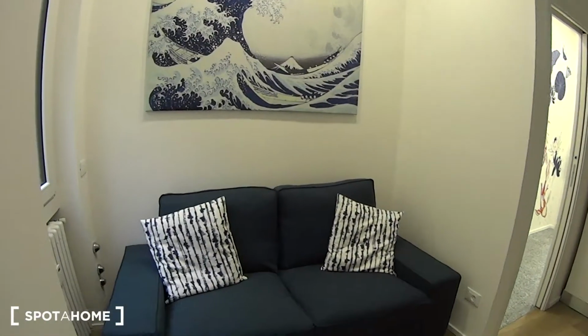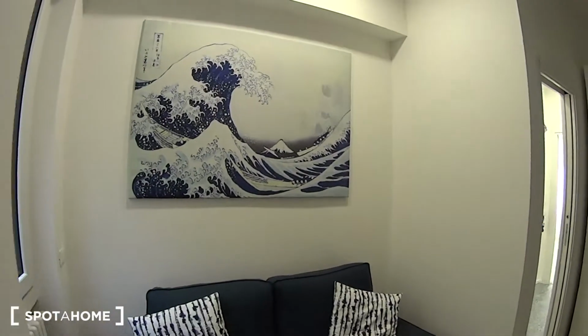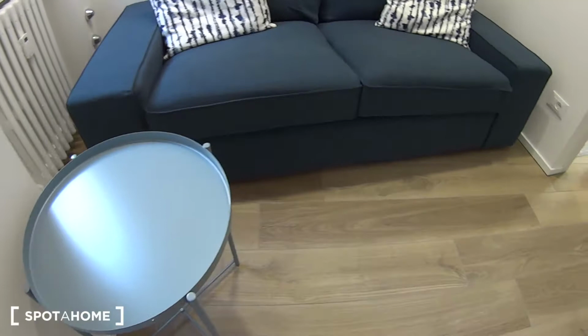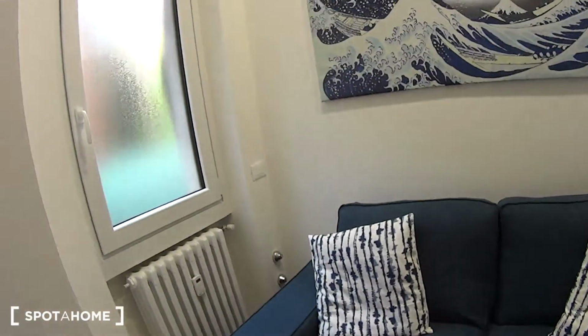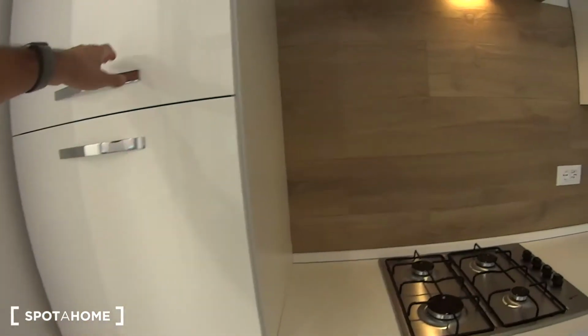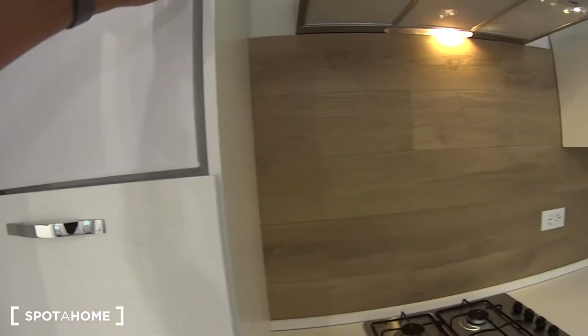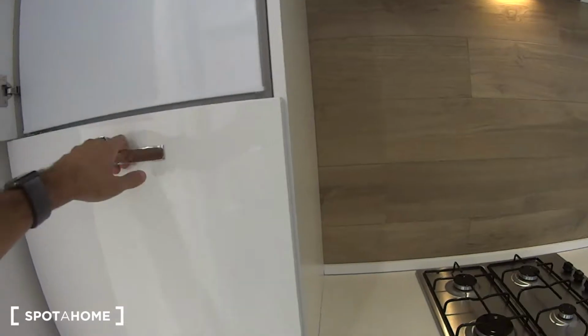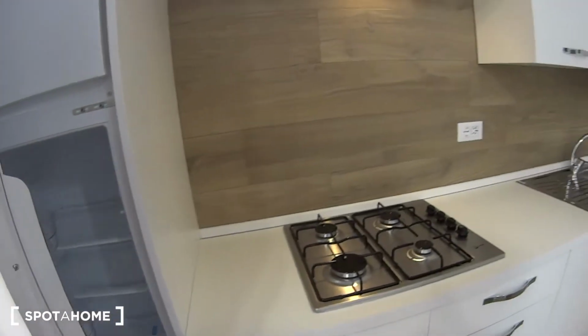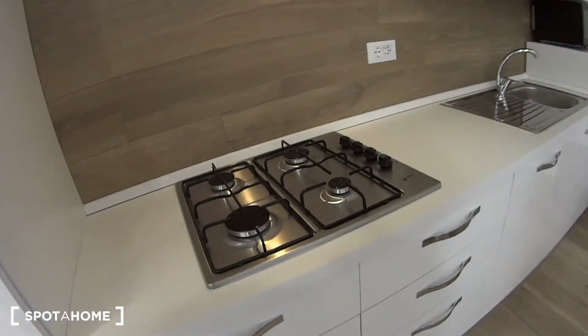On that other side, we have the couch corner with this cool painting on top of it. There's a little table and an additional window as well. As for the kitchen counter itself, here we find a second freezer as well as a second fridge. So there is plenty of space for all of the tenants to store their food.